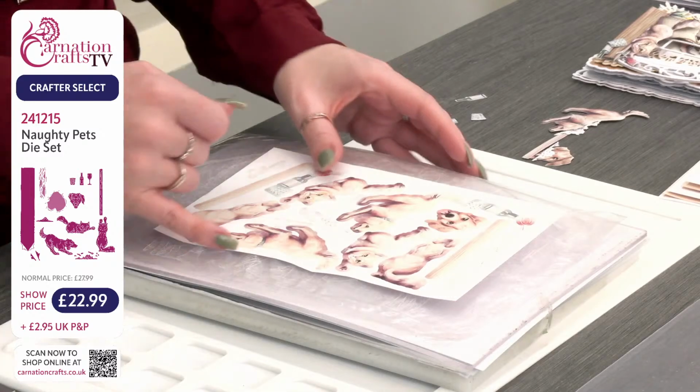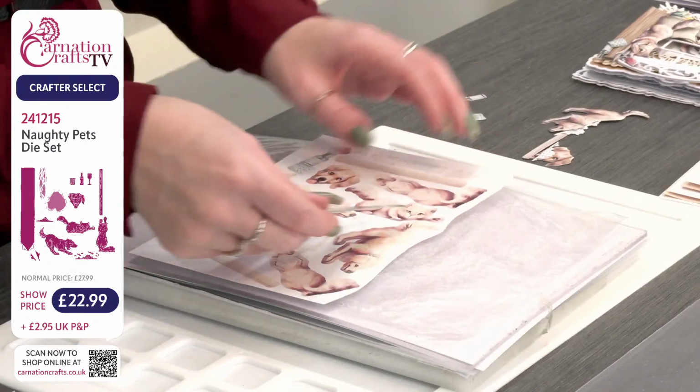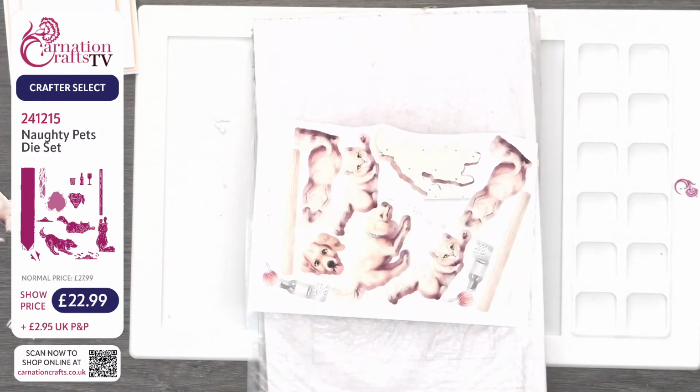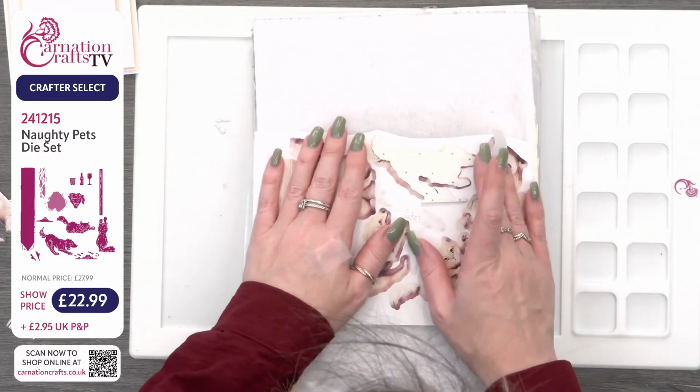So we've got our dog, so we're going to cut out this one here. Okay, so we're going to pop that on there, and I'm just going to, oh, I don't know where my double-sided tape's gone. No, I do not need double-sided, it's the low-tack tape. I didn't know where it had gone, but I've got it. Right, so we're going to pop that on there.